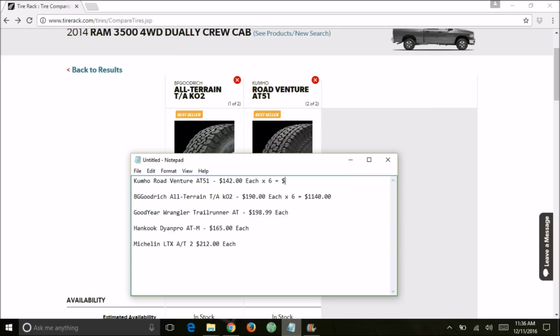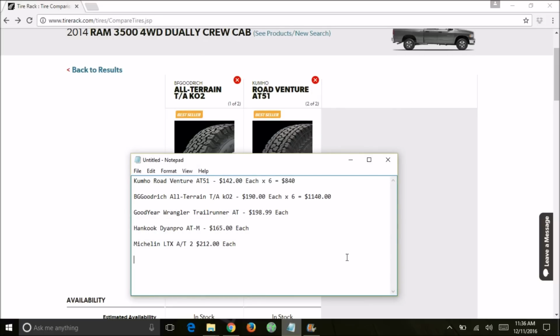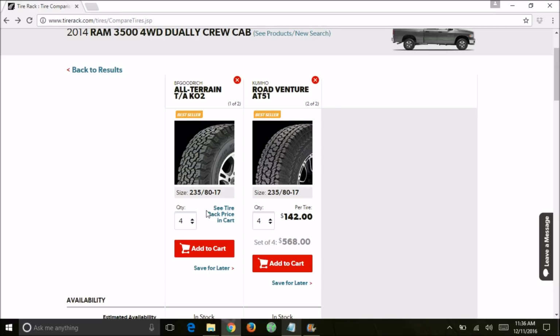Which is $840. Oops, it's not that. $840. So let's see, 1,140 minus 840. It's $300 savings. So can I justify $300 in a difference in price for this tire? I think it is a little bit more of a tread pattern. Is it that drastic of a difference that I'm willing to spend $300?